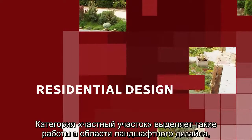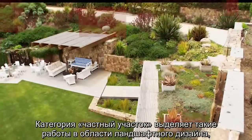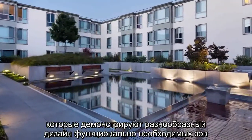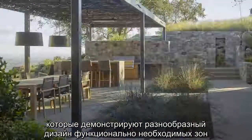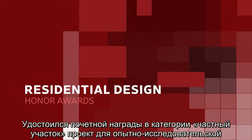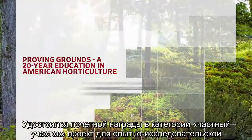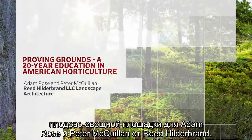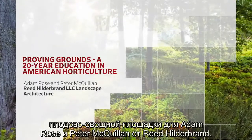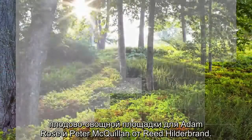The residential design category recognizes works of landscape architecture for residential use that exhibit distinction in design, function, context, and environmental responsibility. Receiving honor awards in residential design are Proving Grounds, a 20-year education in American horticulture for Adam Rose and Peter McQuillan by Reed Hildebrand.